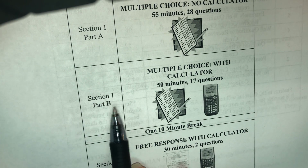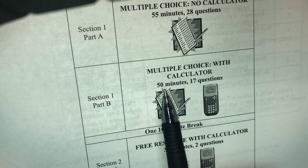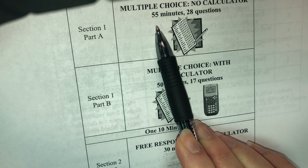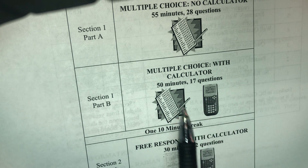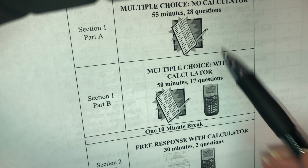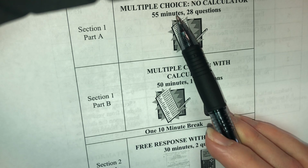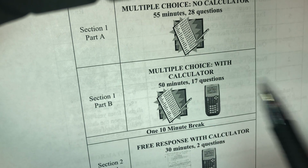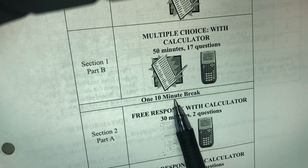Section 1, Part B. It's also multiple choice, but this time you get to use your calculator. This one is 50 minutes, so pretty close to the same, just a little less time. And it's 17 questions, so they allow a little bit more time for your button pushing here. So you're going to be operating in the calculator, and there's fewer calculator questions than there are no calculator questions. The time is pretty close to the same. Then after you've done all of that, nearly 2 hours worth of work, you get one 10-minute break.